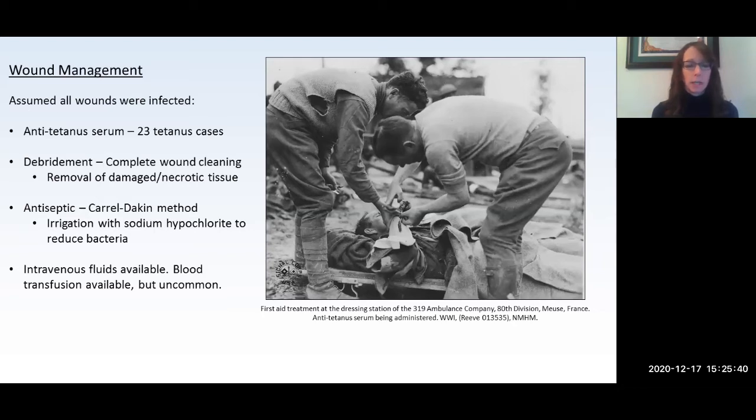By 1917, debridement, or the complete removal of damaged and necrotic tissue, was a standard of care. The Carroll-Dakin system of antiseptic wound irrigation reduced bacteria and subsequent infections and remained a standard of care until the discovery of penicillin in the 1940s. Intravenous fluids were available, but were primarily used to treat shock. The US Army started to experiment with blood transfusions, but those did not become standard until World War II.